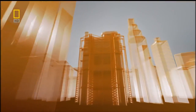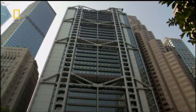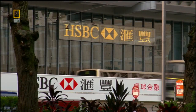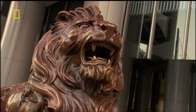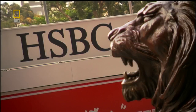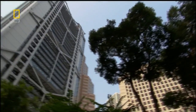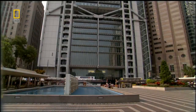Yet, one bank refused to budge. In a bold statement, it declared capitalism was here to stay and made its statement in $1 billion worth of concrete, steel, and glass. Conceived as the best bank building in the world, the Hong Kong and Shanghai Bank headquarters is a model of construction. It reinvented the office tower.